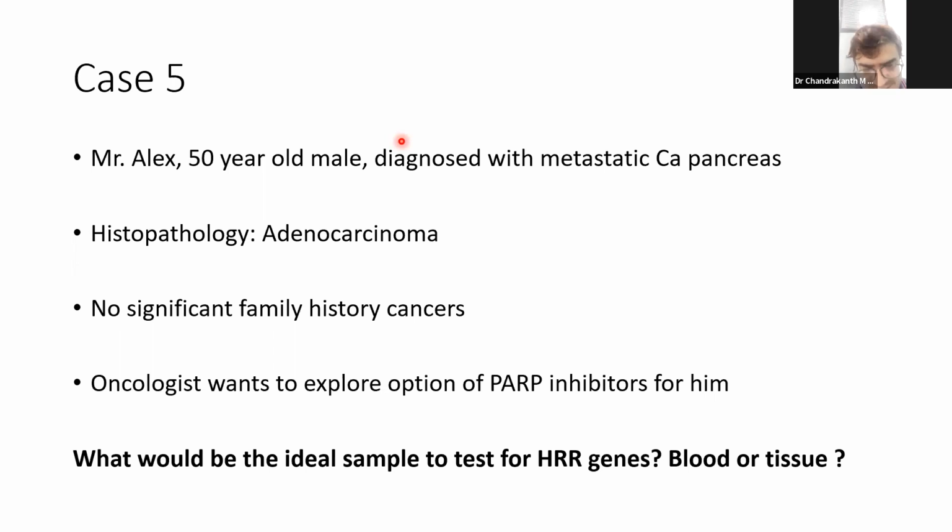Okay, so pancreas cancer and HRR. This is a 50-year-old male with a pancreatic cancer, adenocarcinoma. So again, I would go back to Dr. Rolan. Dr. Rolan, in pancreatic cancer, when do you think of HRR testing? What is your experience in your clinical practice?